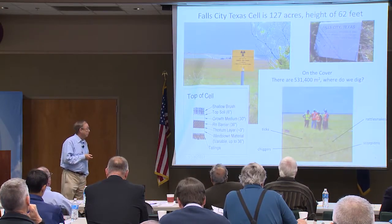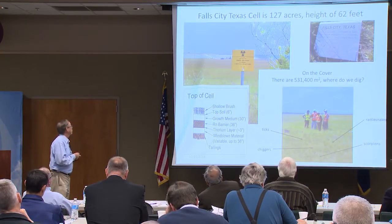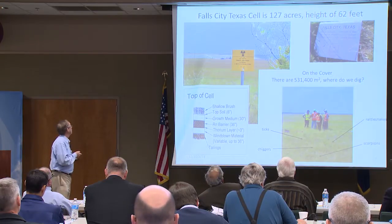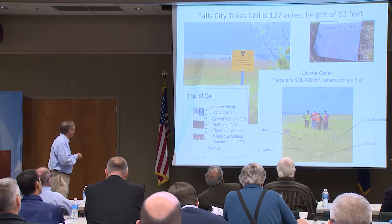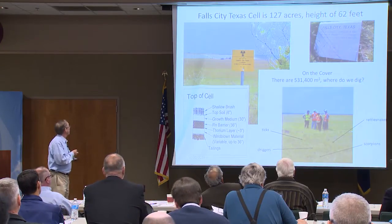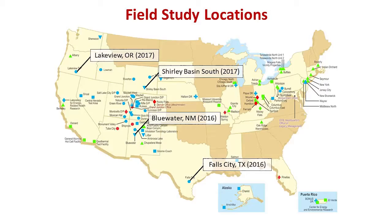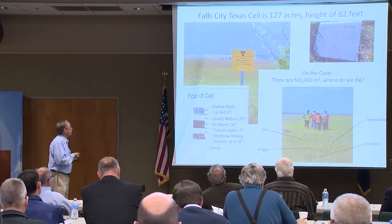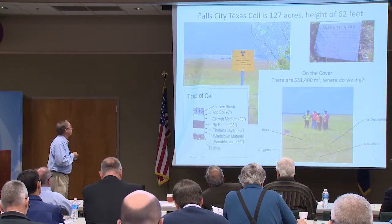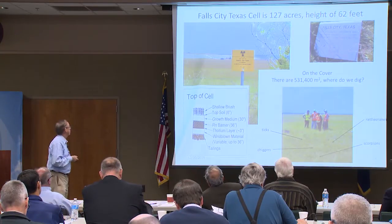Well, I'm going to concentrate mostly on two of the four sites that we looked at. One is the Falls City site. I guess one of the earlier slides disappeared, because I had a slide showing the four sites. So there were Falls City, which is in Texas, Blue Water in New Mexico, the Shirley Basin South in Wyoming, and then Lakeview in Oregon. Two of those sites had vegetated covers, and two of them are rock-covered covers. Originally, Lakeview also had soil added subsequently.